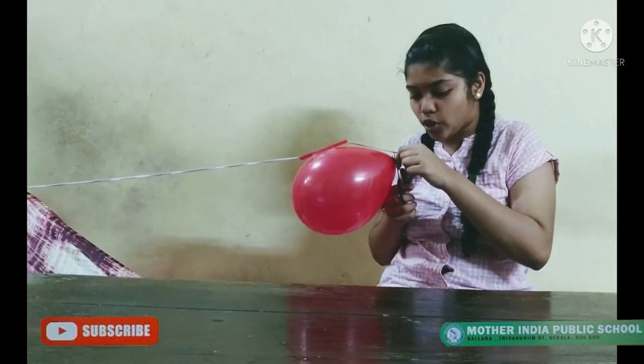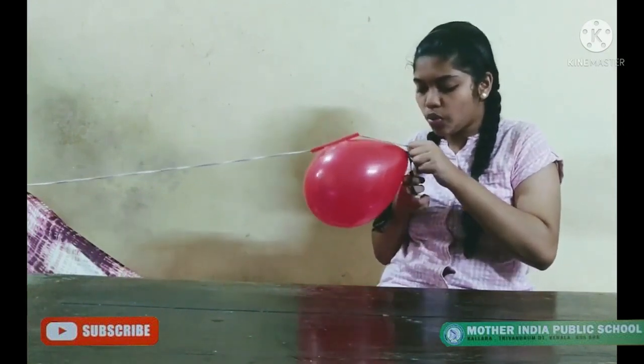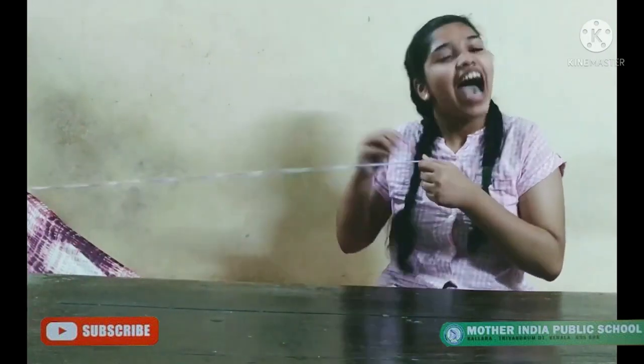Okay. So I'm going to cut, 1, 2. Yes. Have you observed that when I cut, the balloon went in that direction and the air inside the balloon went in this direction? Here comes the third law of motion. For every action, there is an equal and opposite reaction. And these equal and opposite reactions will only happen with two objects simultaneously. Here, the two objects were the balloon and the air stuck inside the balloon. So, here the air went in this direction, the opposite direction, and the balloon went in the equal direction. So, here we proved the third law of motion too.